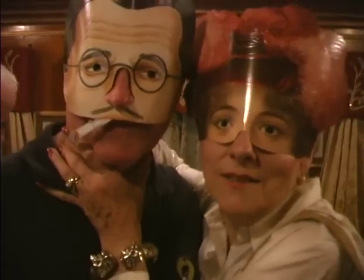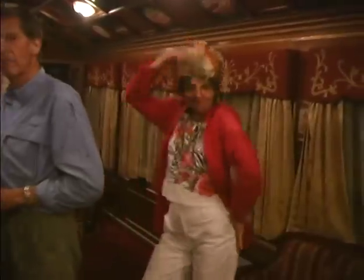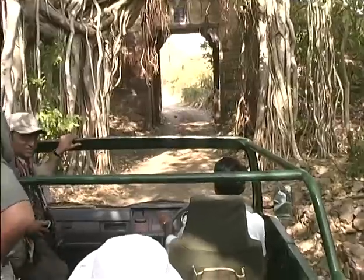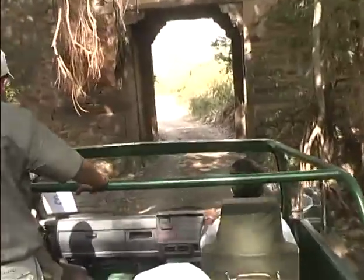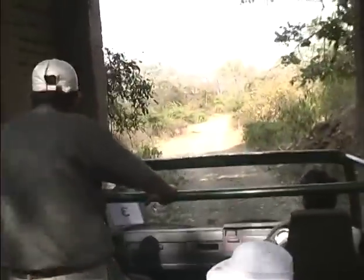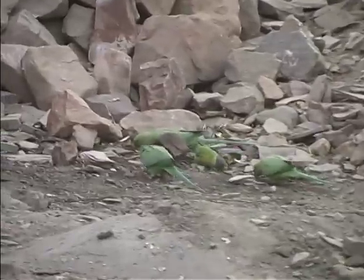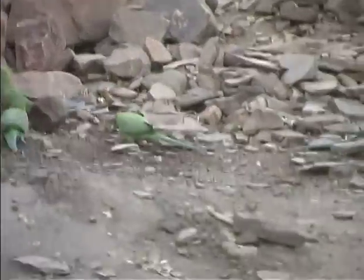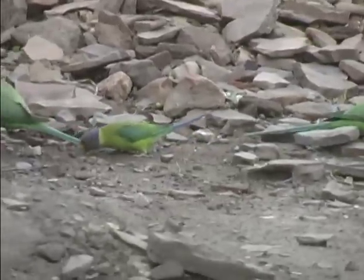Oh, tiger! Okay, we're out of here. Palm squirrel poop also adds to the flavor. Everywhere. Now he's right, the next one. That's a female. See the plum head? I see. There he goes. Flies. Back then. Good work. She's pretty.